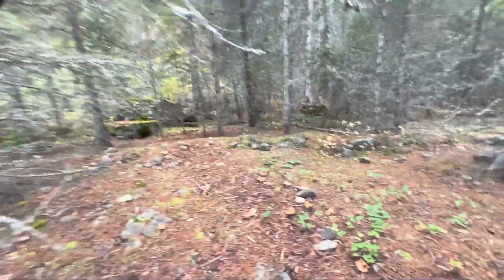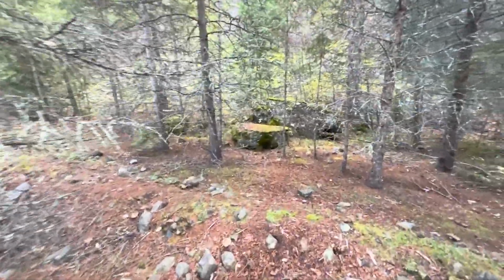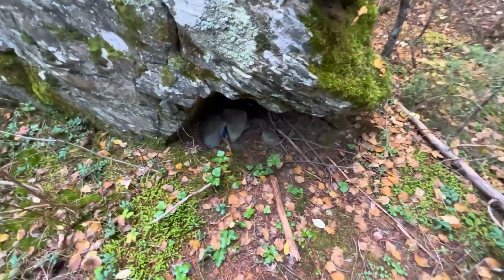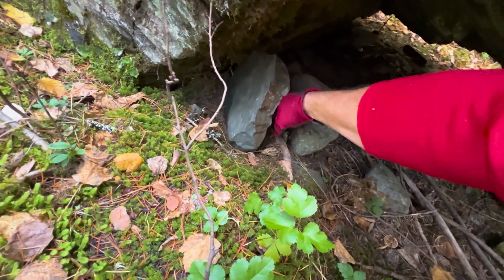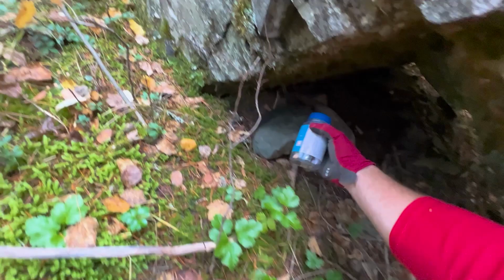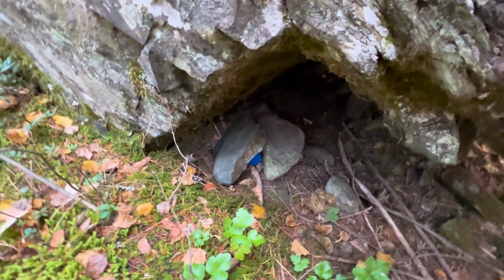Tell you what, I bet you it's up in here around these rocks. There it is. Is that it? Let me get in there closer. Yep, that's it. Right there. All right, we're gonna put it back. I'm supposed to sign a log. I don't feel like it. We're gonna put down we found it, because we did.